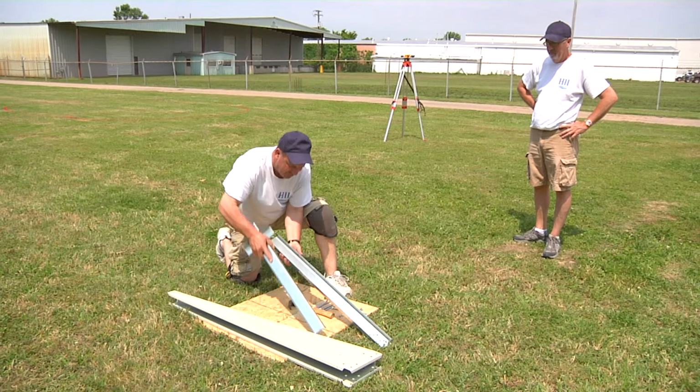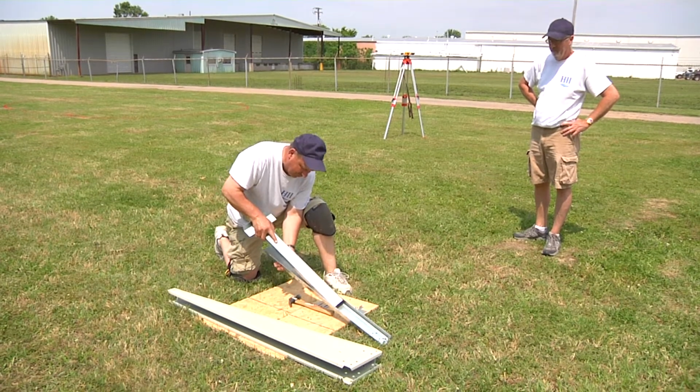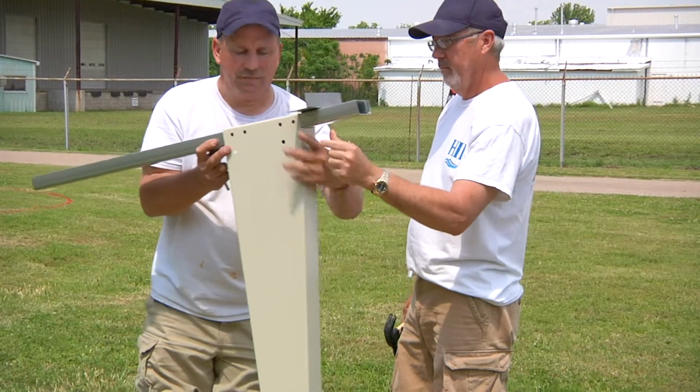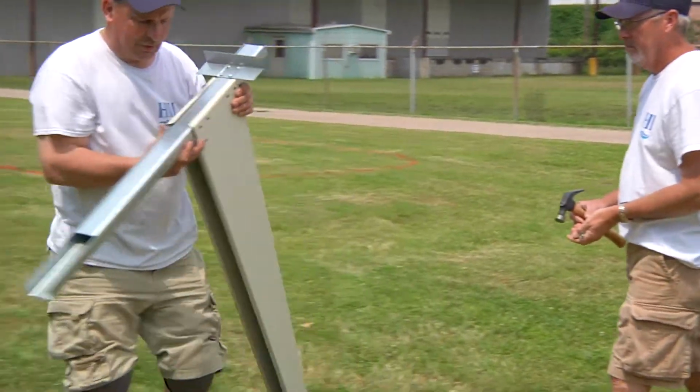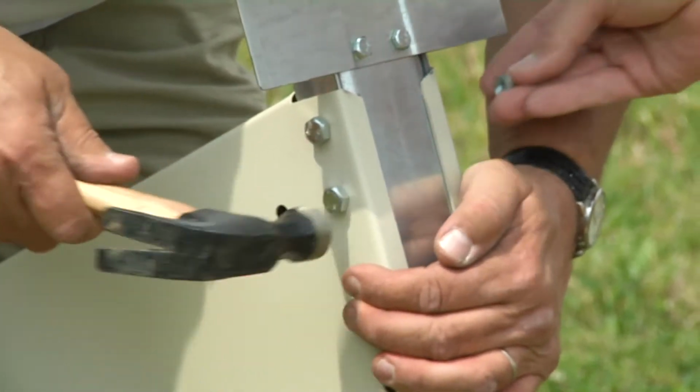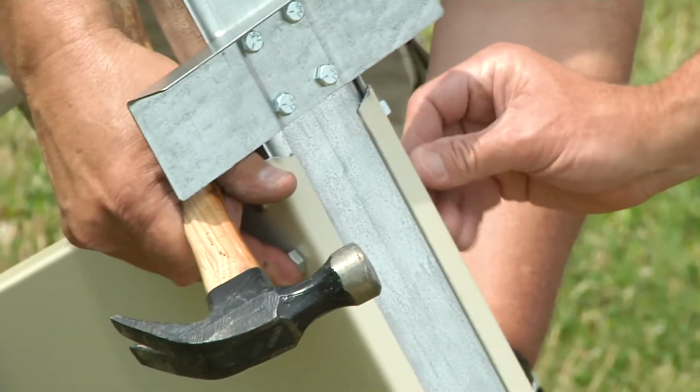Place the bottom ground support inside the top ground support like this. Slide the ground support into the vertical until the 4 holes are aligned in all 3 pieces. Assemble loosely each side with 4 vertical hex head bolts and nuts in the bottom holes only.